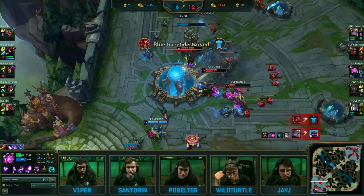It's okay, guys. The last we have 2-4 standing, but Golden Guardians are on to the Nexus itself, and they'll take it to match point.